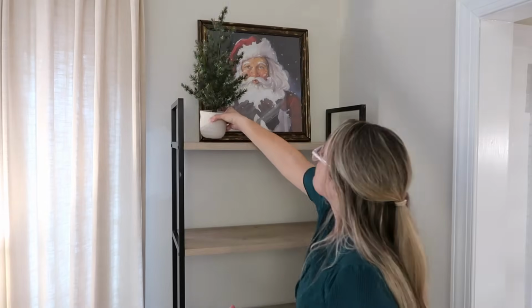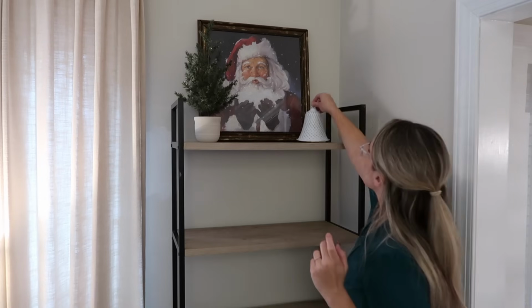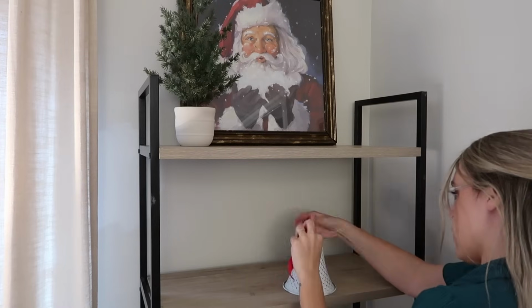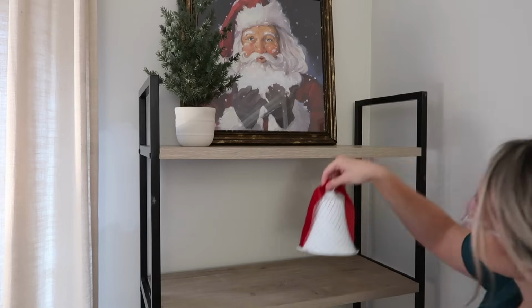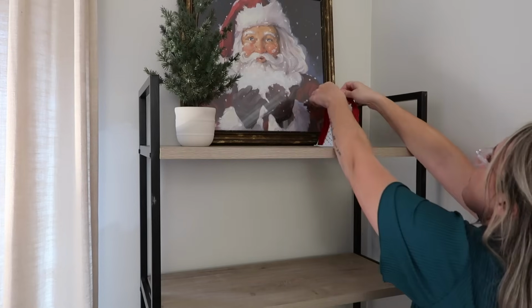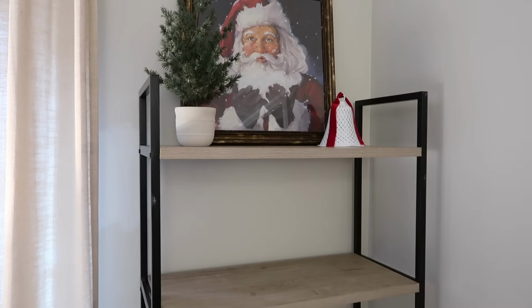If you are on the hunt for Christmas decor but you're not wanting to spend a lot of money, don't forget to check out your local Goodwill, Salvation Army, Habitat for Humanity. That Santa picture up there I actually found at Goodwill for $2.